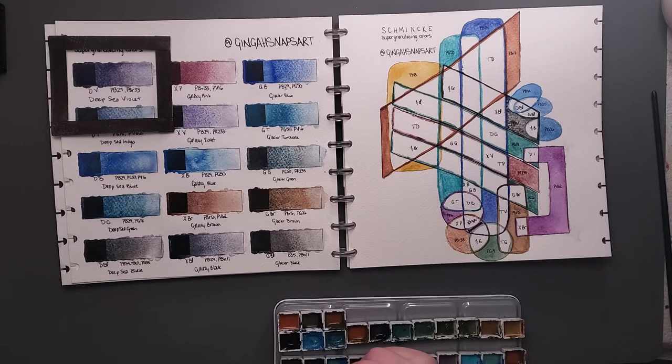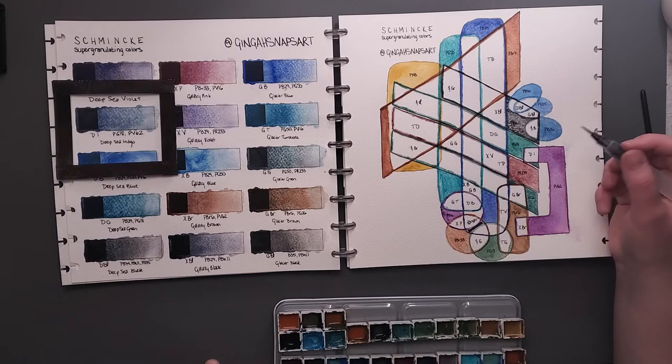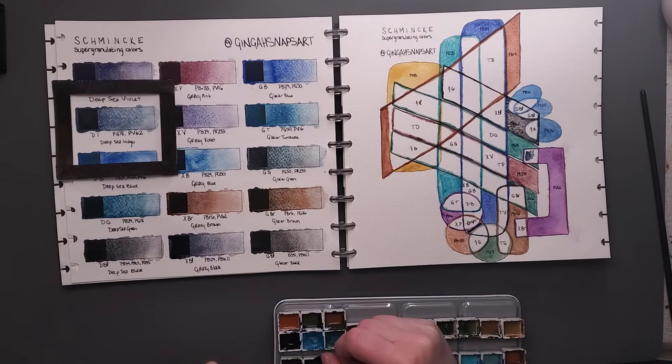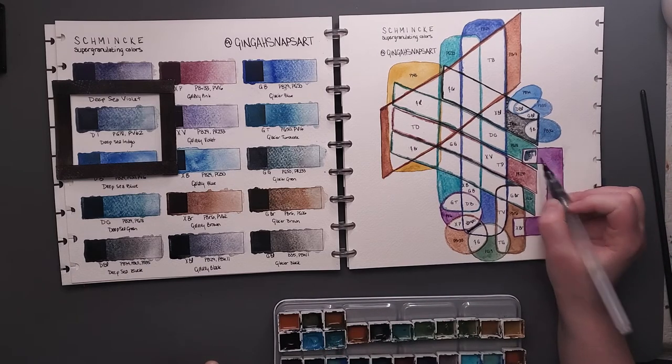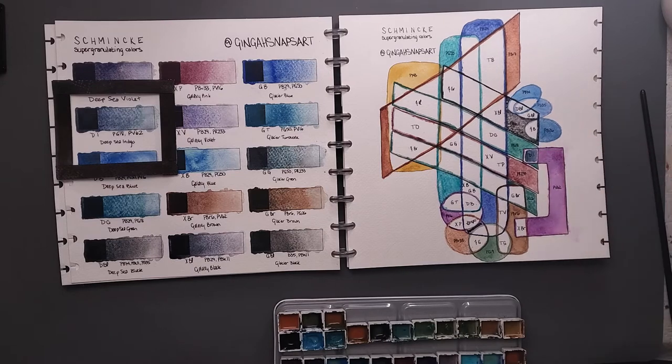I have marked DI. Deep Sea Indigo, and that contains PG18 and PV62. Next is Deep Sea Blue, which I have marked DB, and that includes PB29, PG50, and PV16.